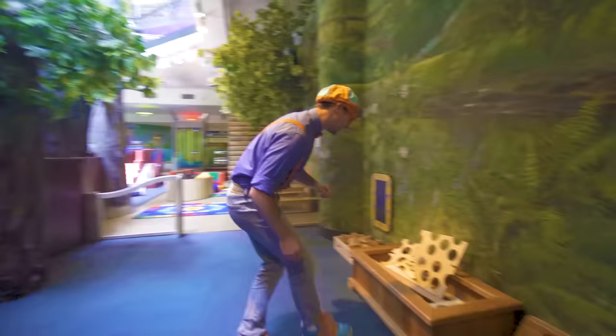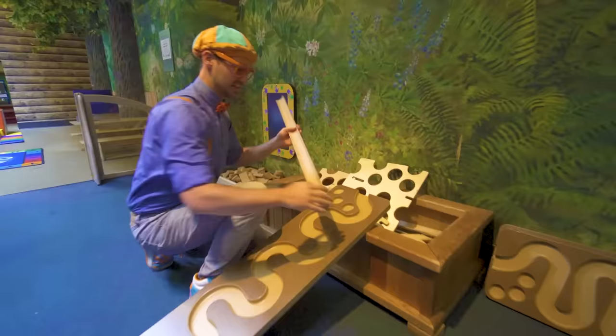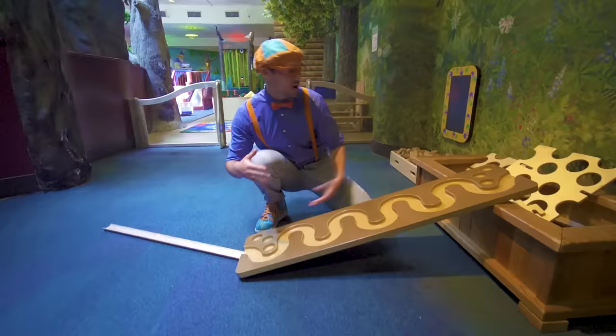Ooh! Look down here! It's a bunch of wood things! Oh, it kind of looks like a trough, see? Hey, I have an idea. What if we took these things like this, and then like this, and we rolled a ball down it. Yeah, hey, here's some balls over here.